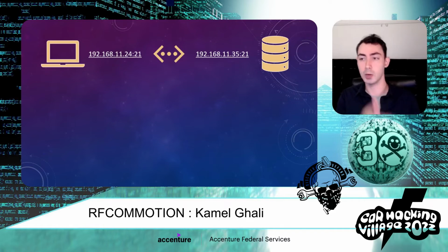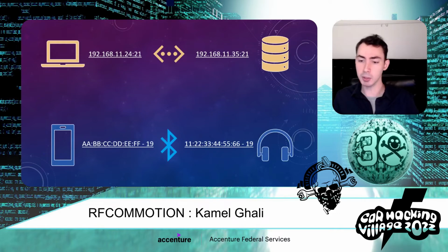In this case, we know the standard socket notation is shown up here. You've got the IP address, colon, port number, right? Pretty simple. Similarly, when using Bluetooth, you would address the device you wish to talk to with the RFCOMM channel that it's using for that particular service, right?